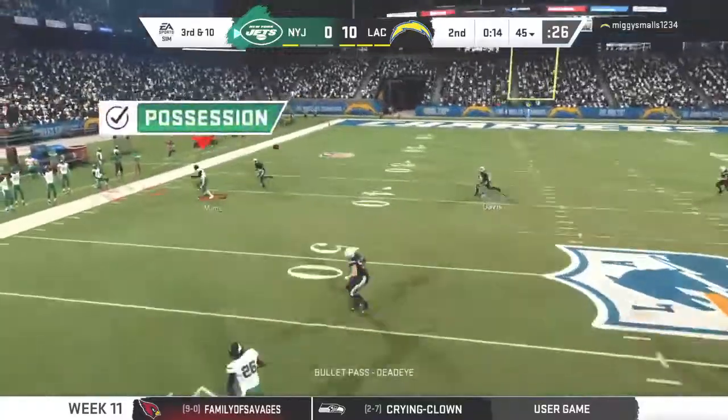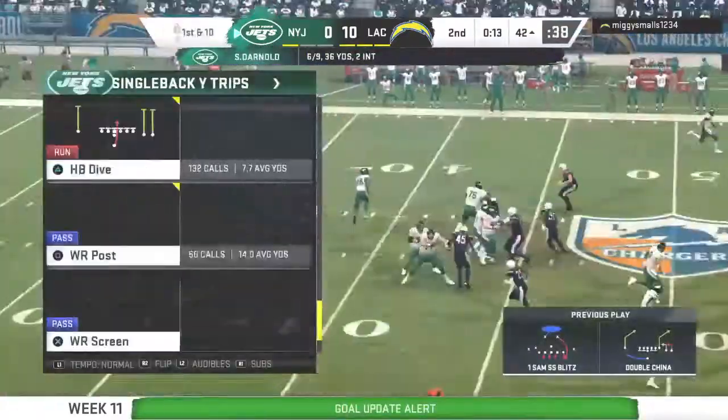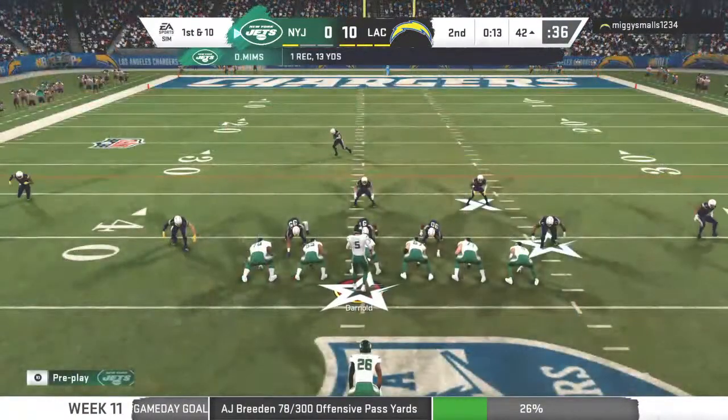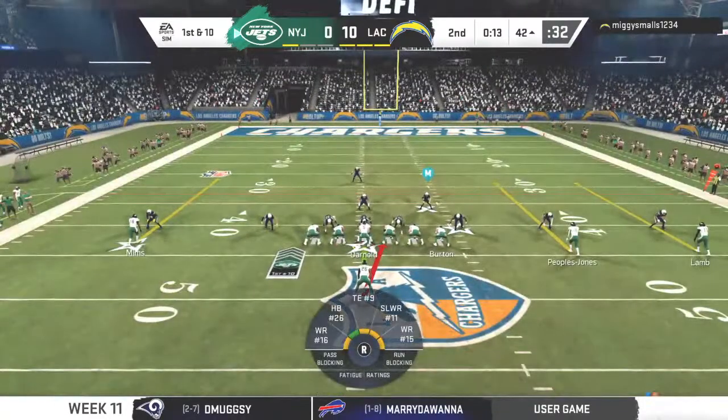Here's Darnold. And this time he's got the hookup. It's complete. That's good for a Jet first down, a gain of 13. This offense finding its legs now. Here's another 1st and 10.